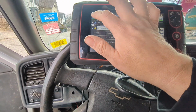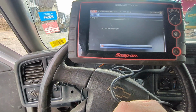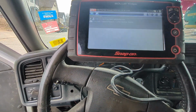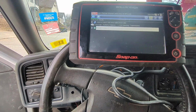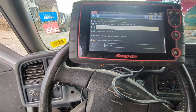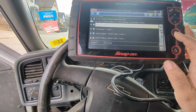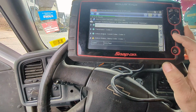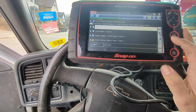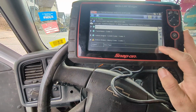I want to know what issues we did have. Okay, so 11 were erased. Let's see if anything came back immediately. That'll tell us if we have a sensor issue, probably. ECM fault. Great. So far, just ECM fault.